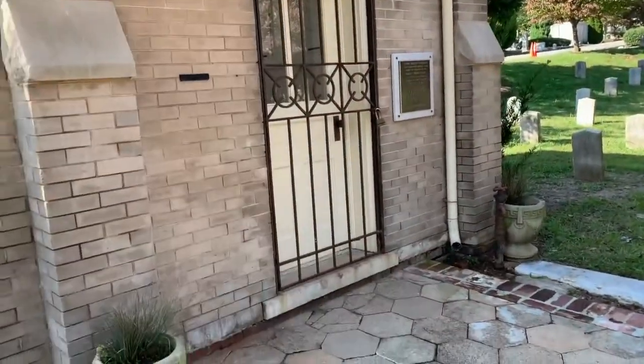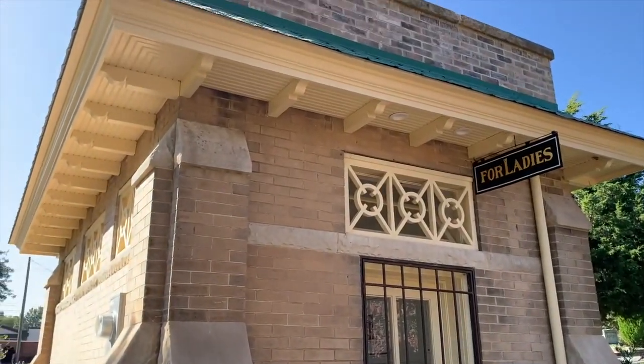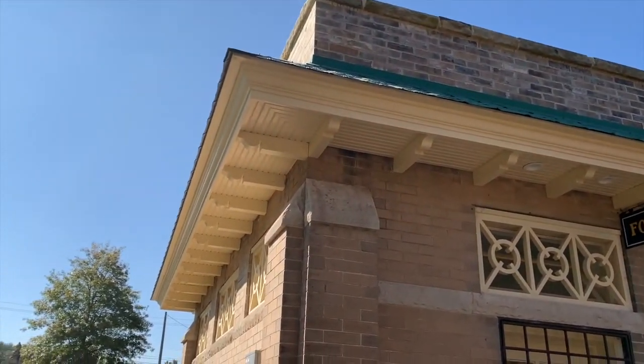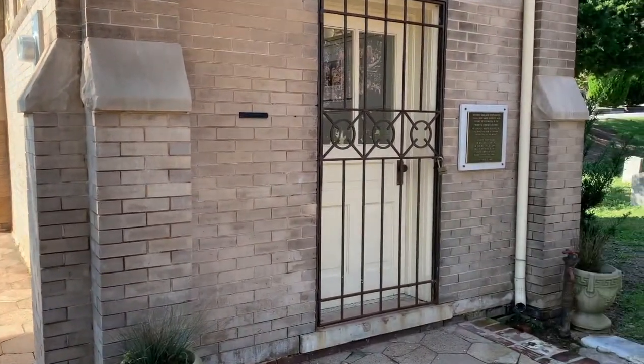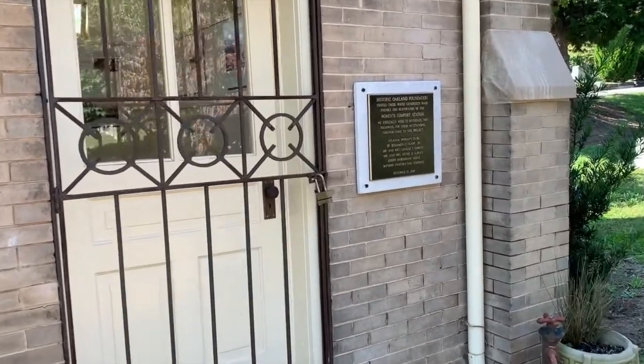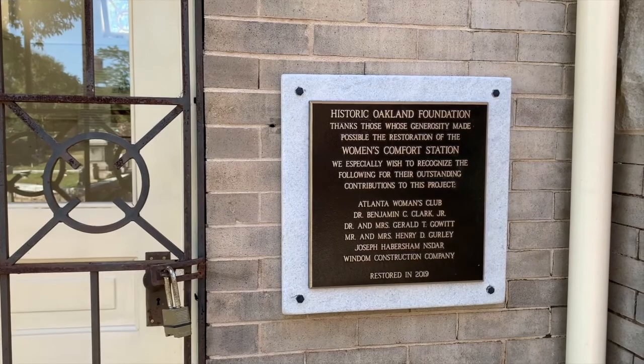State-of-the-art at the time of its construction, and notable for its intricately tiled floors and walls, marble interiors, and finely detailed exterior, it sat empty and derelict for decades. However, a 2019 restoration transformed it into exhibit space for rotating panels on Atlanta history.